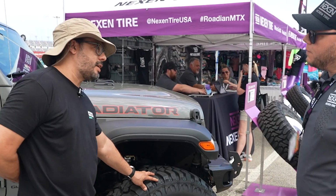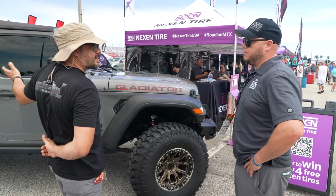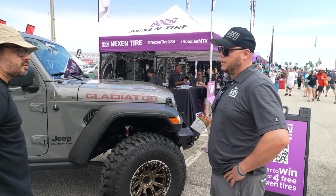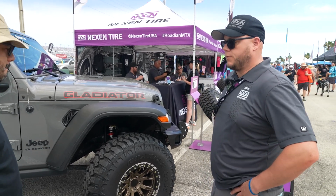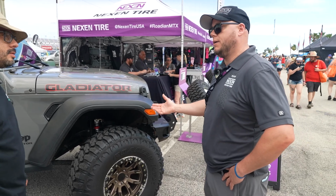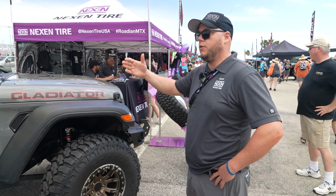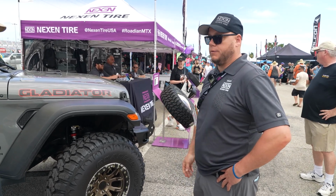Is it good for like towing? Say if you're carrying, I don't know, some power sports, like jet skis or a small RV or something. Yep. They're rated for that? Correct. They're F-load rated, which means you can air them up to 80 psi. If you're hauling a heavy load, or if you just have a heavy load like a camper on the back, they're perfect for that.